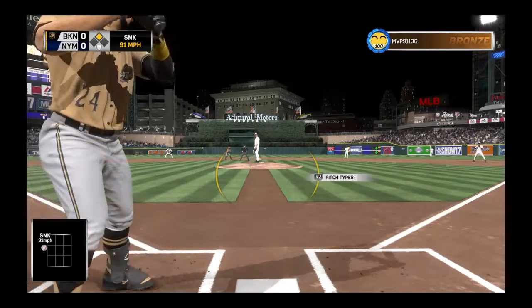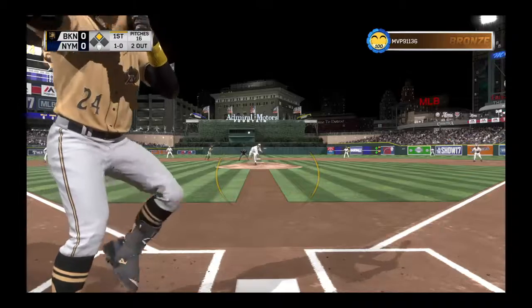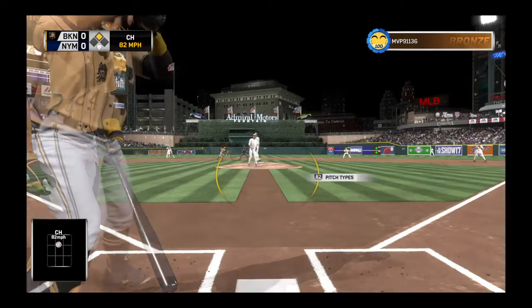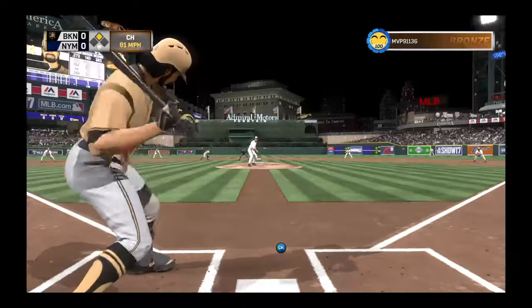Nicky the Kid is in with two away as he takes a ball, 1-0. That pitch right there, he's trying to keep him from getting his arms extended. If it's out over the plate more, he can obviously do a lot of damage with it.